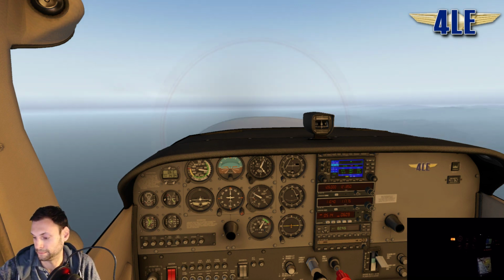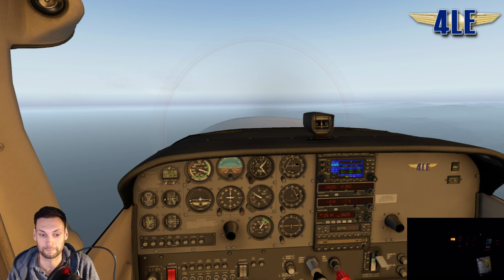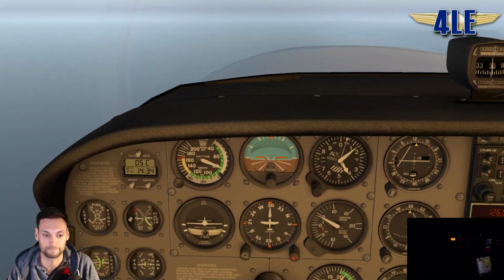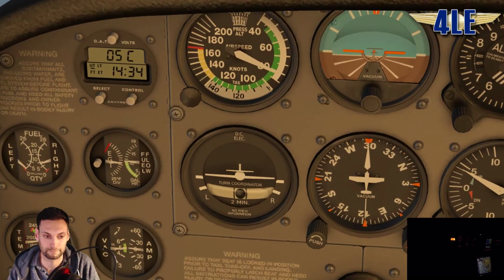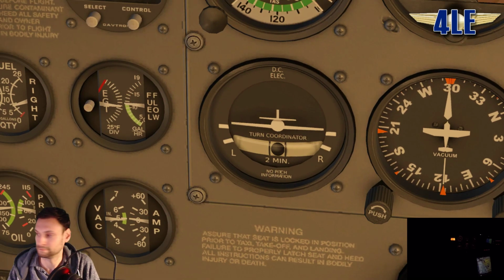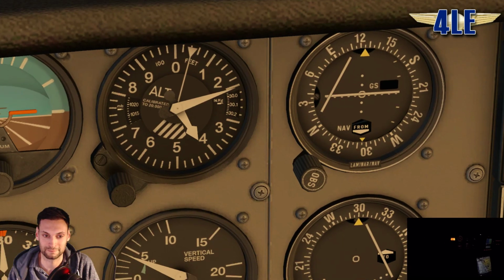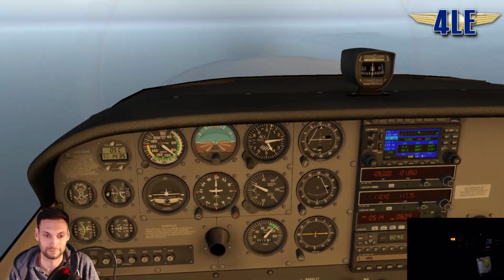Yeah, good catch. So what you just demonstrated is an instrument flying phenomenon called fixation. You got so focused on that EGT with the mixture that you forgot to look at your heading indicator. You know what's funny is I actually wasn't looking at that. I was looking at the altitude. Oh, okay. Well, you were looking at something.